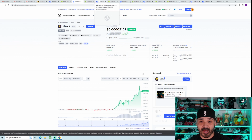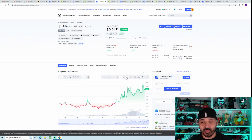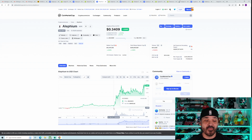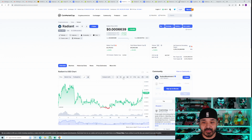Because as we look at the others, these other guys have been doing well also, right? We look at Alephium, we look at their 3-month chart, and look at that. That's crazy. Just a month ago, it was at 8 cents. We're at 34 cents. It's done a 4x since then, okay? Even Radiant, it's been pumping. It has been kind of all over the place, especially if we look at the 1-month chart. We had this consistent dip down here, and it's been going up. It's another one that's solid, right? That's been proven. I think it's not going to be a rug at this point.